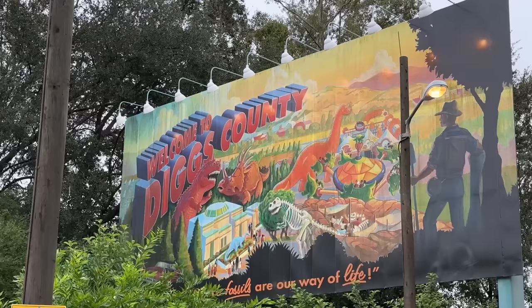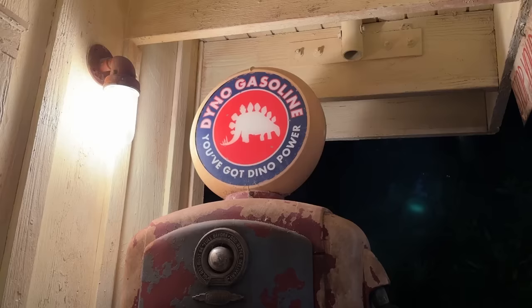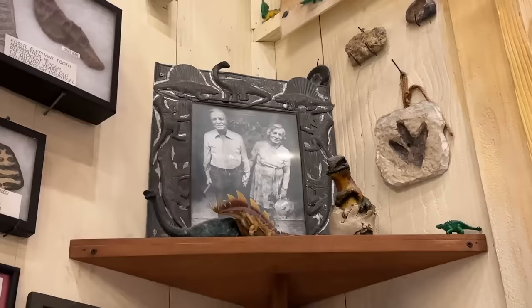Dinoland USA is located here in Diggs County along Route 498. I mentioned in the last Secrets video that 498 stands for April 1998, which is when this park was opened, specifically on Earth Day. But prior to this having to do anything with dinosaurs, all there really was a gas station. It was run by brother-sister duo Chester and Hester. Brother-sister, husband and wife. You decide.